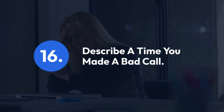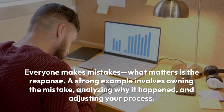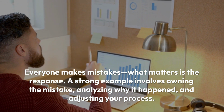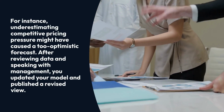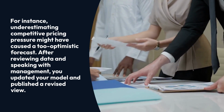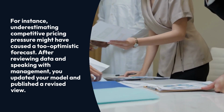16. Describe a time you made a bad call. Everyone makes mistakes. What matters is the response. A strong example involves owning the mistake, analyzing why it happened, and adjusting your process. For instance, underestimating competitive pricing pressure might have caused a too optimistic forecast. After reviewing data and speaking with management, you updated your model and published a revised view.